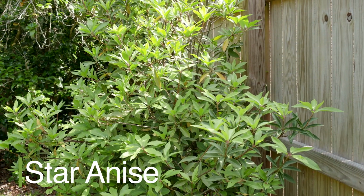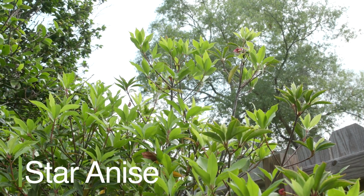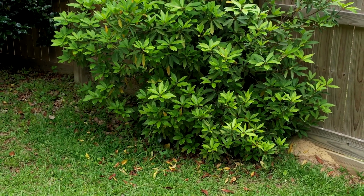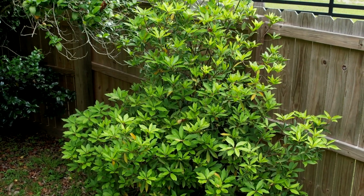Star Anise prefers part shade to shade, but some varieties will tolerate more sun if given enough moisture. They tolerate loam or sandy soils that are moist to wet with neutral or acidic pH.